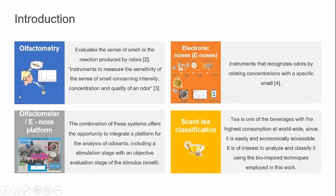Firstly, olfactometry involves a set of techniques that help us to evaluate the sense of smell. This leads to the use of olfactometers, which are instruments to measure the sensitivity of the sense of smell concerning intensity, concentration, and quality of an odor. This presents a characteristic that is the impossibility of objectively evaluating the characteristic of the olfactory stimulus to be analyzed. So an alternative to this disadvantage is the inclusion of an electronic nose.